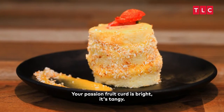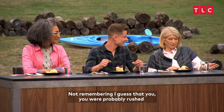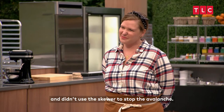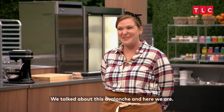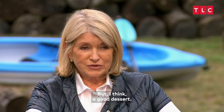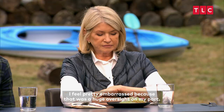Your passion fruit curd is bright, it's tangy, it was so flavorful. I guess you were probably rushed and didn't use the skewer to stop the avalanche. We called it the avalanche today. We talked about this avalanche, and here we are. But I think a good dessert. Thank you. Thanks, guys. I feel pretty embarrassed because that was a huge oversight on my part.